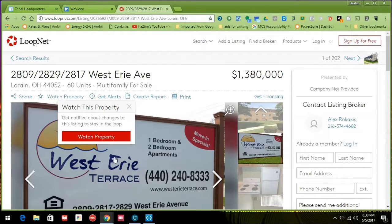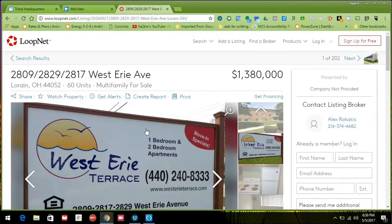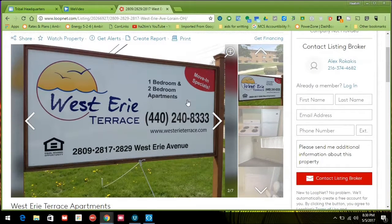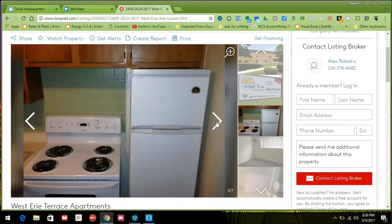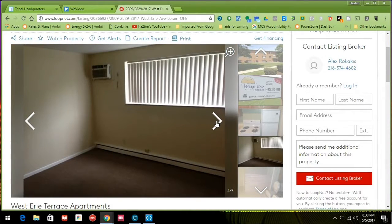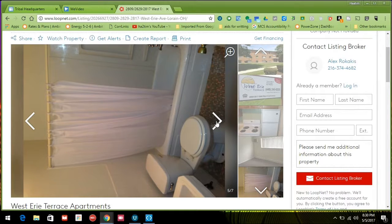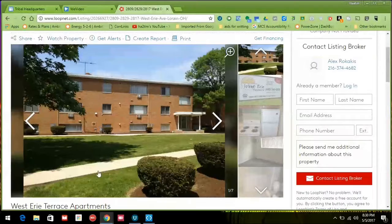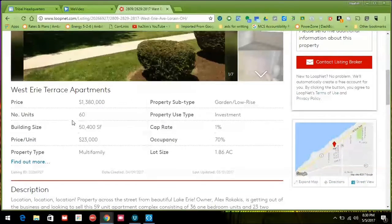Look at the property. We got pictures of the property. West Erie Terrace, one bedroom, two bedroom apartments. Pretty small, nothing fancy, pictures all messed up and stuff like that. Somebody just wants to get rid of it, they're ready to get up out of this property. That's all the pictures. That's in West Erie. And once again, we're looking at 60 units. Each unit is $23,000, $23,000 for each unit.